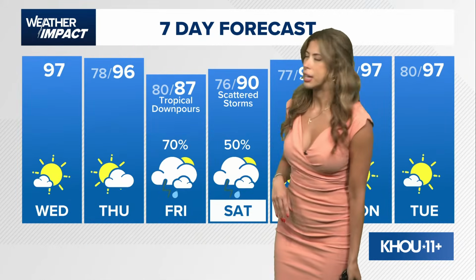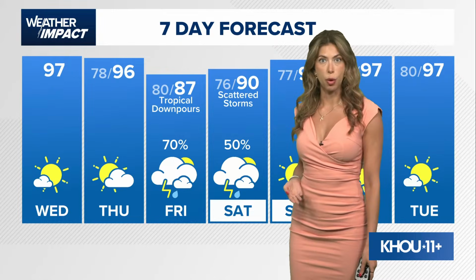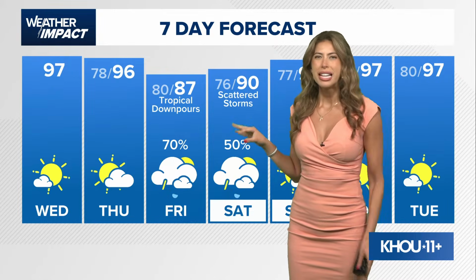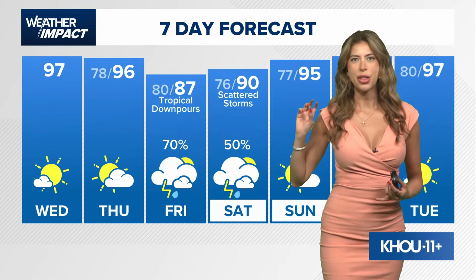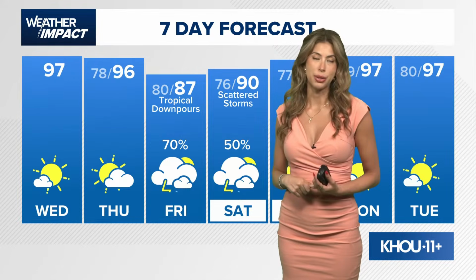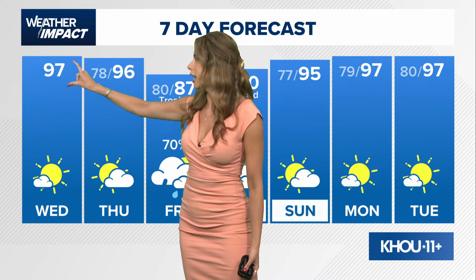All in all, it's going to be the end of the work week that we really have to monitor for that potential tropical moisture moving in, whether it's a system that gets a name or not. It's kind of irrelevant. I mean, any moisture that has a low attached to it that's in the Gulf is something that grabs our interest and something we need to keep in mind as we go through the next few days. Today's plans are fine. It's hot and humid and hazy. That's it, 97. Tomorrow, for the most part, is fine.